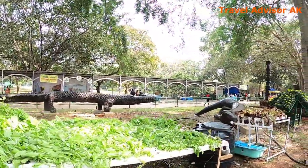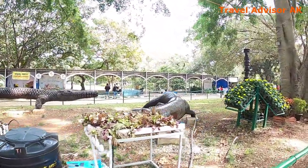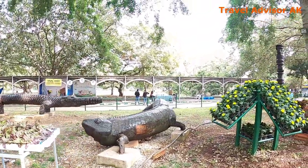These structures, I'm not sure if they're permanent or were just put in for these 10 days, but they looked nice.